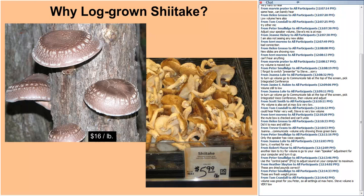And we are finding that restaurants and farmers markets and even grocery stores are willing to sell the log-grown ones for that $16 a pound price on average, versus when you go to the store and get the sawdust-grown ones, you're usually getting about $6 a pound. So, a significant cost difference there in terms of your value at market.